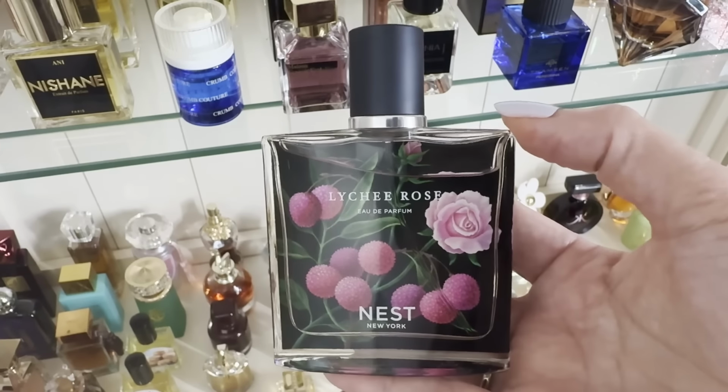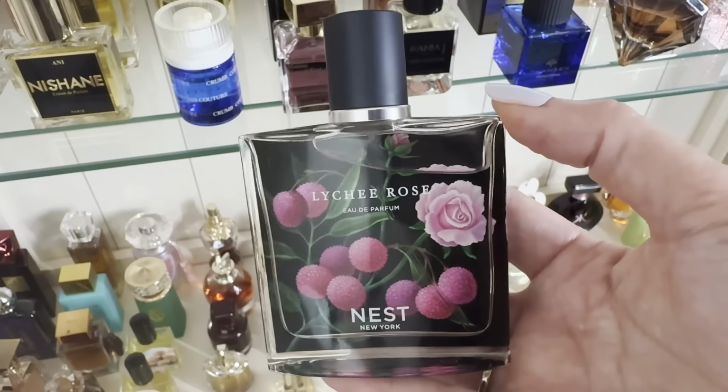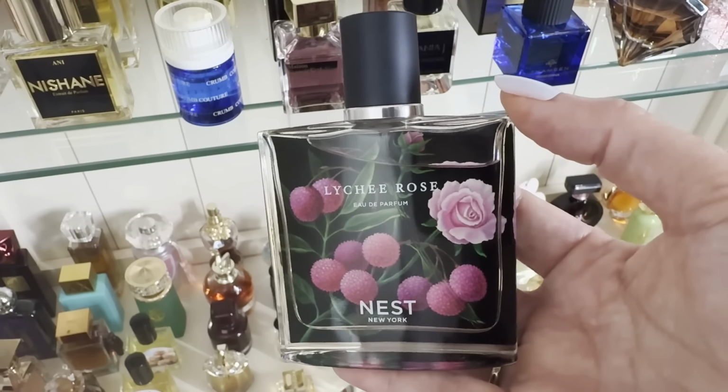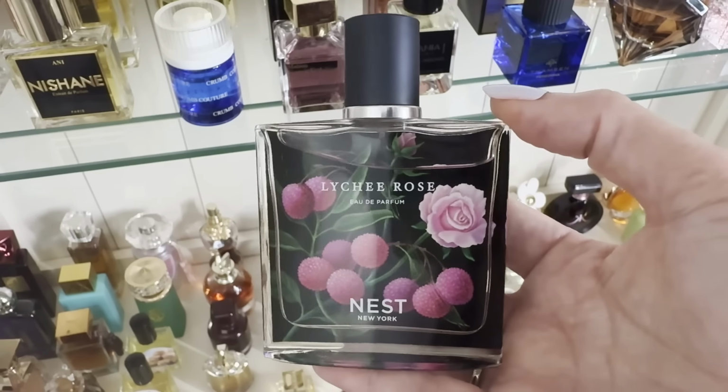It's so new to my collection. I wasn't ready to declutter it, but I do need to give this some more wears. I do like it. It's very fruity, lychee, very rosy, but there's almost a kind of a tartness to this. I'm not sure how I feel about it.